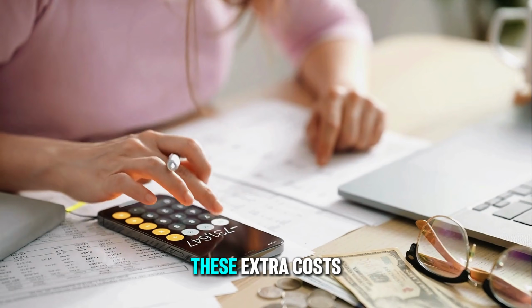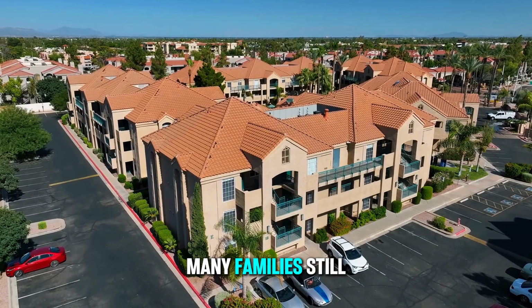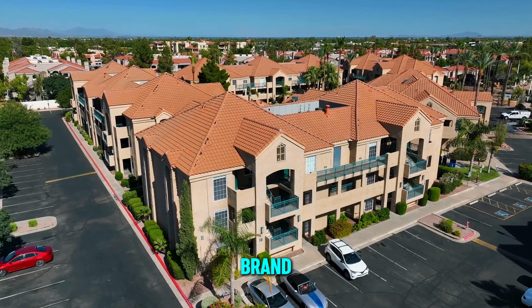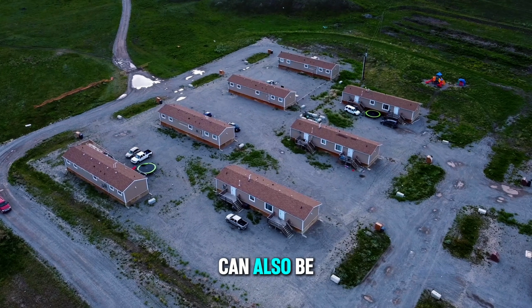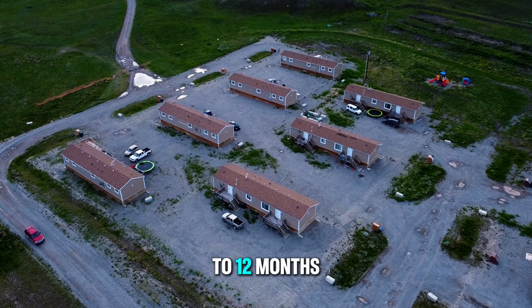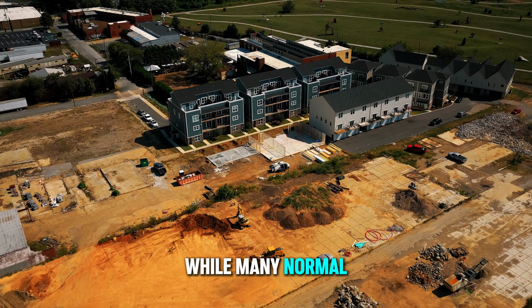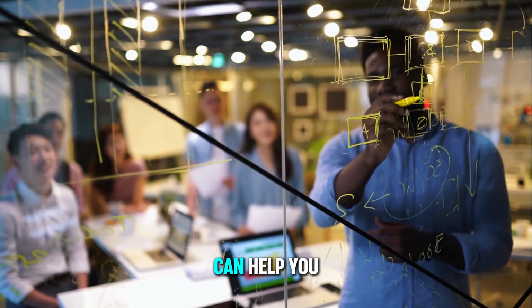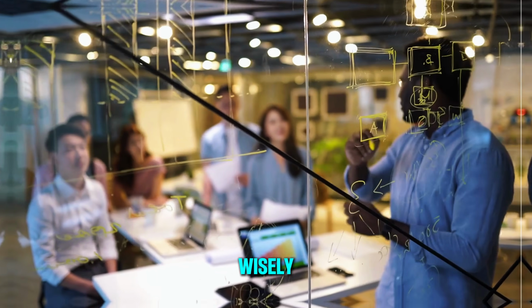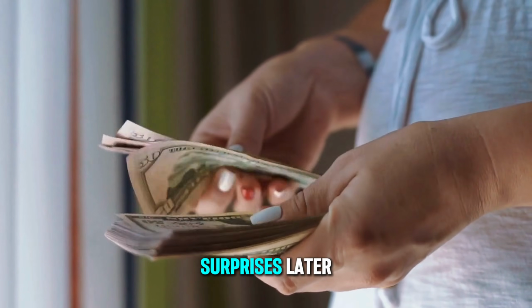Even after paying these extra costs, many families still spend much less than buying a brand new traditional house. Most prefab barndominiums can also be finished in about 8 to 12 months, while many normal homes may take much longer. Learning these facts before buying can help you plan your money wisely and avoid expensive surprises later.